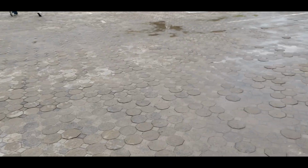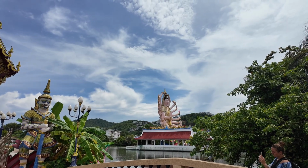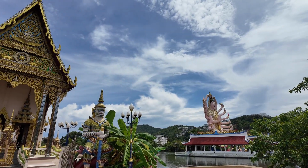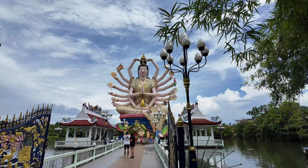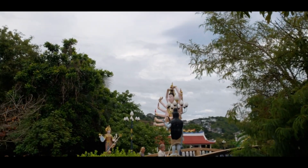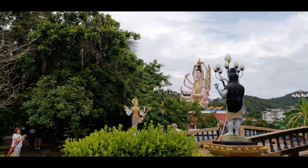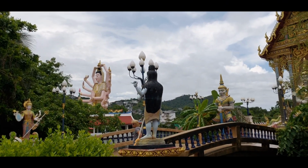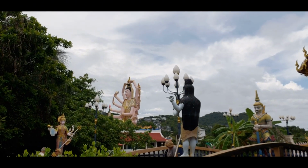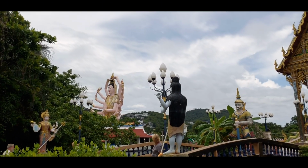Let me turn you around. That's the feature of this. That's a Chinese style statue. It's got 18 arms, and that sits within a very elaborate ubosot, which is the main ordination hall that we're going to get into in a few minutes here. This was created by Thai artist, and I'll try to get his name right, Jarit Phum Donming. And that statue is actually not Buddha, that's Guanyin, which is a Chinese deity. She's the goddess of compassion and mercy.